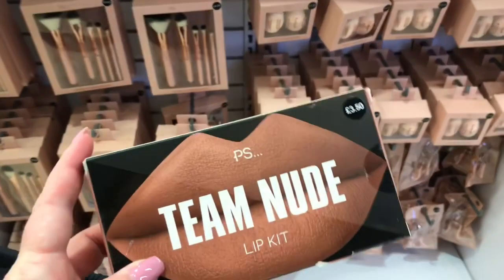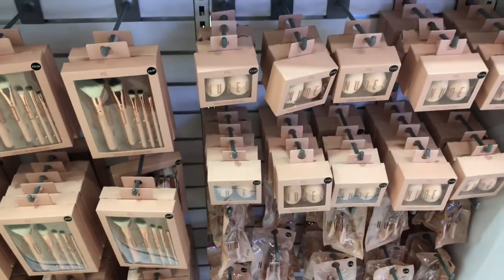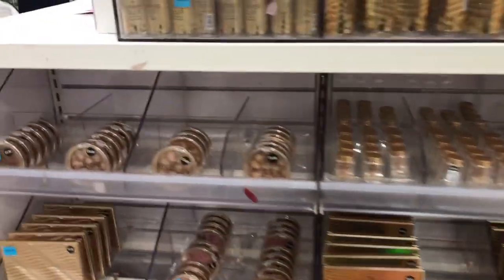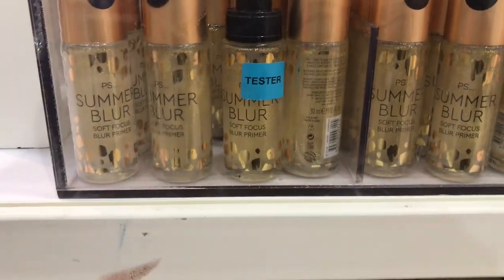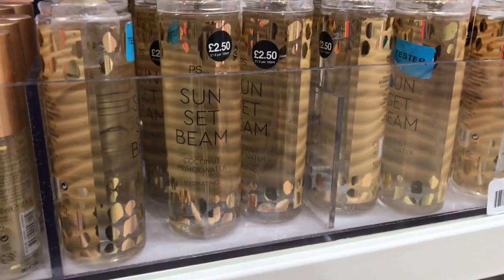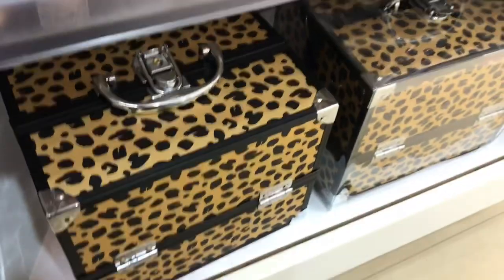And I wanted to show you this, but there was lots of stuff over there. But then you got the new lip kits. I got the shade Nude. That's £3. So this is what I've been looking for, what I've been seeing online. They have a shimmer blur primer, which I'm assuming is like the YSL Touch Eclat kind of dupe. They have a coconut water, which will be like the Smashbox. They've got these shimmer and bronzers. They've got more bronzers, highlight sticks, boxes.